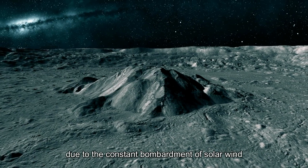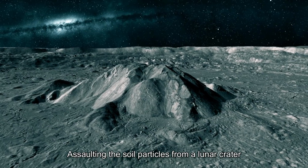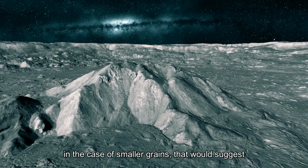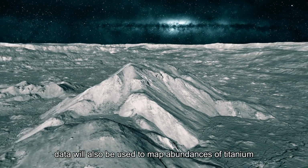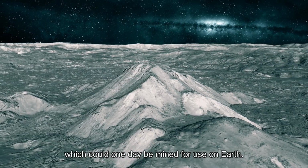Due to the consistent bombardment of solar wind, radiation, and micrometeorites, soil particles from a lunar crater break apart, so the probe's instrument could give an estimate of its age. In the case of smaller grains, that would suggest an older crater. The polarized light data will also be used to map abundances of titanium on the moon, which could one day be mined for use on Earth.